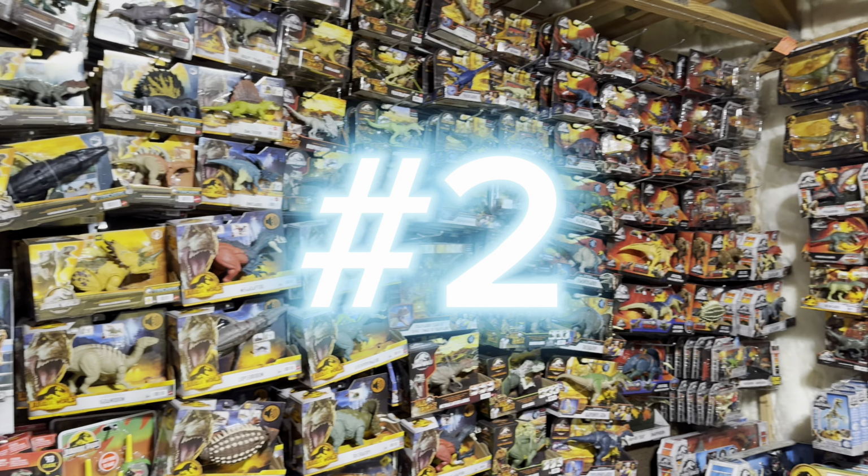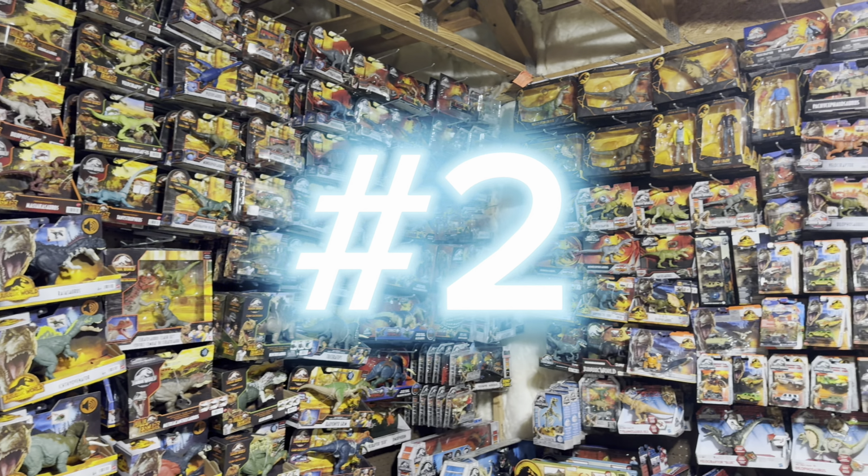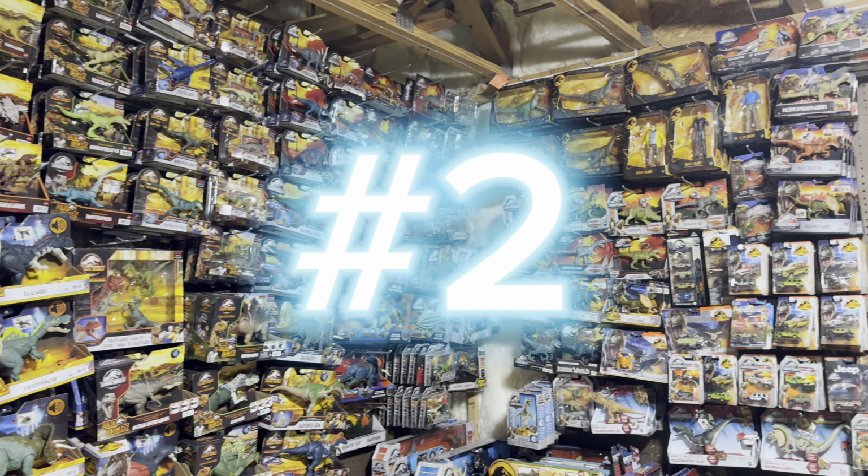Now coming in at number 2 on my list, we have the Jurassic World Legacy Collection Reimagined Roarin' Real Feel Carnotaurus. And I mean, there's a million amazing things I could say about this figure. First off, it is a remake of the Series 2 Demon Carnotaurus from 1994. So this is an amazing homage to all of us collectors.